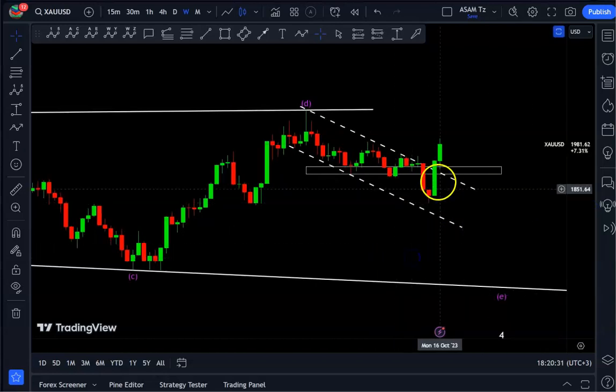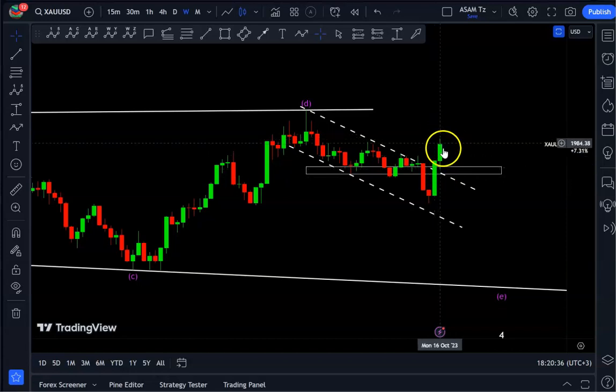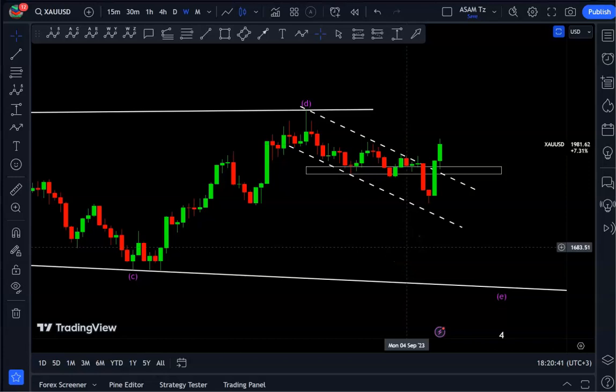Last week I was talking about a retest to this level. So actually we have clearly seen the market retested the level and then continued to the upside. But the worst thing with these 2 consecutive weeks is those corrections, they are not deep enough for you to do the Fibonacci and maybe catch the buys.